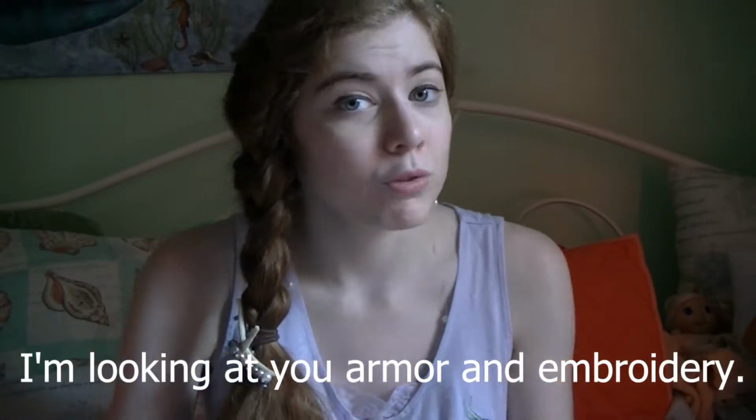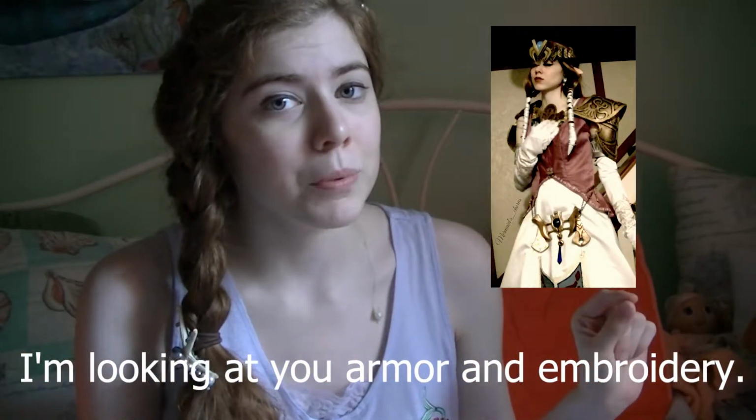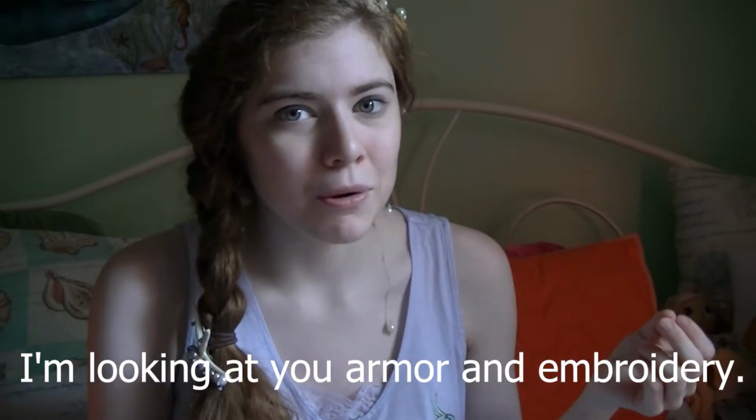So even if you're not as skilled in sewing or armor making, just go for it because it's a learning process, and it's fun to try to learn something new for every cosplay you make. But yeah, this is more of an opinion. And one example of this is when I made my Zelda cosplay. A lot of the stuff that I did, not the Ocarina one, but my Twilight Princess cosplay, which was this one, a lot of things that I did on that cosplay, I did not have any idea what I was doing.